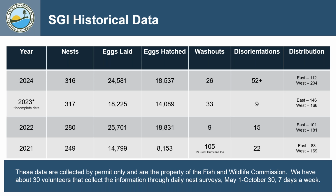But the biggest thing from 2024 that really opened up our eyes is we had over 52 disorientations, meaning the eggs hatched, they emerged from the nest, and they went the exact opposite way they were supposed to go, or they went long distances down the beach and could not find the water. And there's a couple of reasons for that. Most likely it's some sort of beach lighting that is attracting their attention, or it could be that we don't have enough dune material left, and then it's not blocking the homes from showing their lights onto the beach. But that is something we're going to try to address this year a little bit more thoroughly.